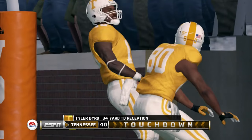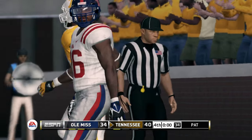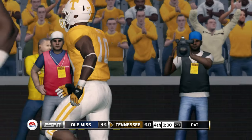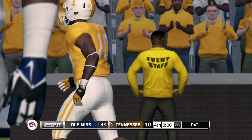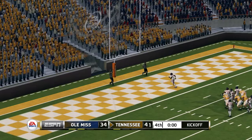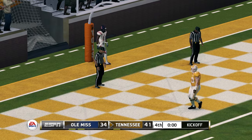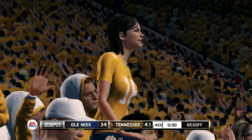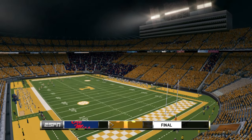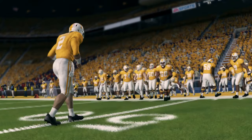Well, that was an excellent route, and he did a great job of holding on to the football. He's got it. Touchdown. Tennessee is up by six. And he converts the extra point. And this one's all but wrapped up with the final score. Tennessee, 41. Ole Miss, 34.